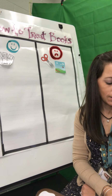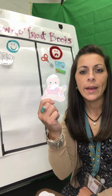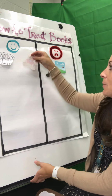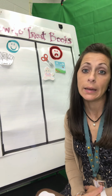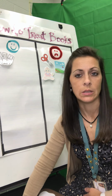Let's see what else we got. Oh, look at the cute little baby girl. She's got a little rattle. Do you remember where babies were? Were they in the Yes Yes Always box or the No No Never? No, no, never. Our babies, as sweet as they might be, and as important as it is to read to babies, they're not good for our library books because babies don't know better, and they might color in them, cut them, or tear the pages. So we should keep our library books away from the baby brothers and sisters.